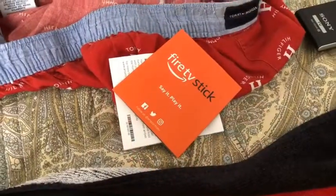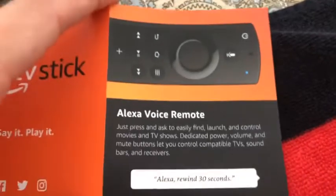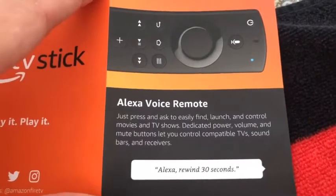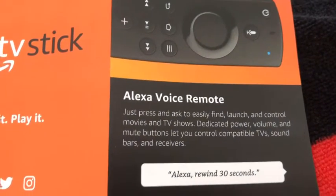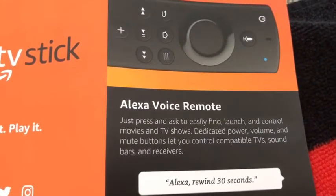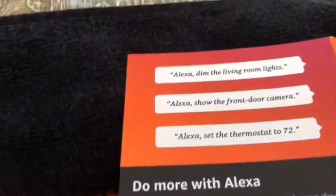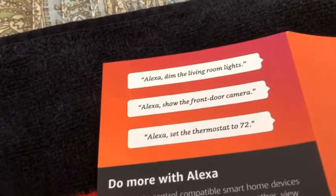In addition, we got two instruction manuals. One is for the Fire TV Stick, and it has the original instruction manual with fold-out instructions where you can get all the best for your Fire TV Stick. It has an Alexa voice remote. Just press and ask to easily find, launch, and control movies and TV shows. Dedicated power, volume, and mute buttons let you control compatible TVs, soundbars, and receivers. It says, Alexa, rewind 30 seconds. Alexa, dim the living room lights. Alexa, show the front door camera. Alexa, set the thermostat to 72.